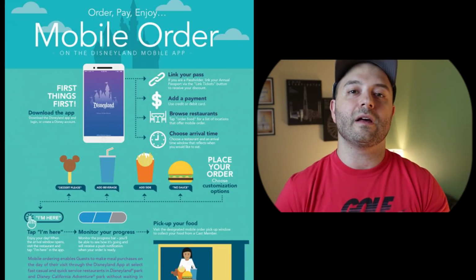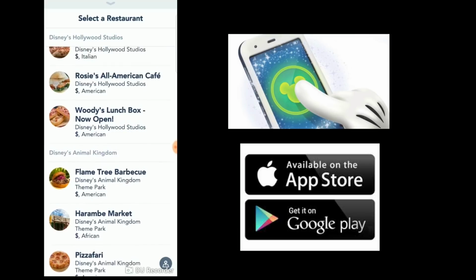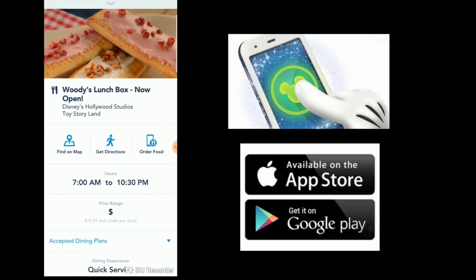So you can order something on the other side of the park, and by the time you get there, your food will be ready. Or you can make a food order while you're in the line for a ride, at the back of the long restaurant line, or even in a hotel room. Just stop by the mobile order window and pick up your food.